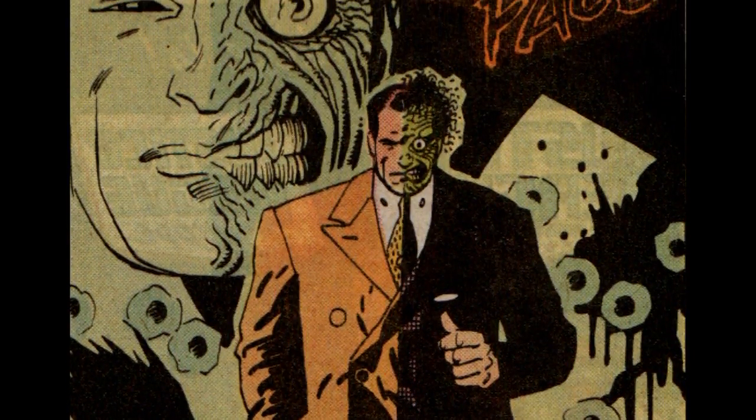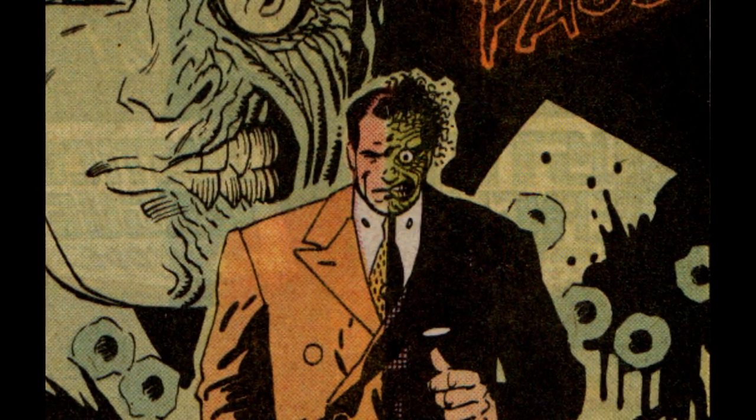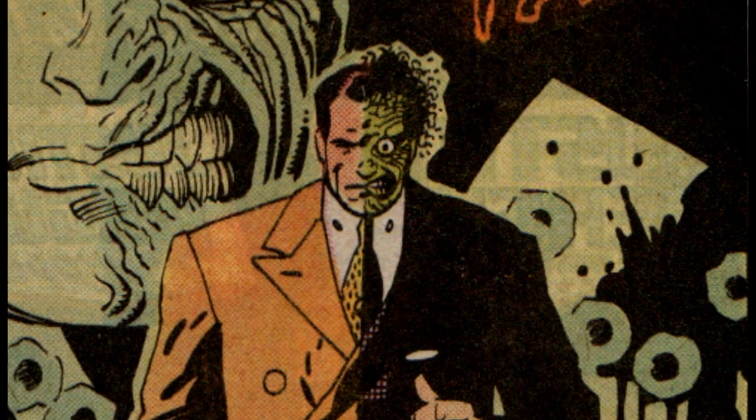I know this is not most people's favorite Two-Face design, but I personally love it. You'd think orange and purple would be a bit too much, too garish, but somehow it just works for me. It looks very colorful and comic booky, yet without being goofy. Plus, of course, I love purple.